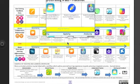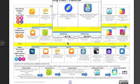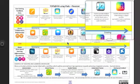Moving further along the continuum, moving towards more complex tasks, they might use an app like Notability to record goals as a result of feedback received via Showbie. And we can keep moving along that continuum until we get to the highest level of complexity when talking about the SAMR model and when talking about Bloom's taxonomy.